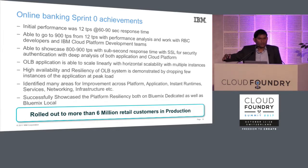The way it was used is that RBC has two different environments. One is the local, that's Bluemix Local with Cloud Foundry. That's where production is. And for dev and test, they have a dedicated instance of Cloud Foundry where developers have access and develop their applications, then promote them to local for deployment and production. They have two local instances for HA, and then they are connected to the backend mainframe via DataPower, for the encrypted channel there.